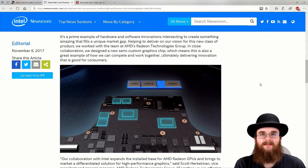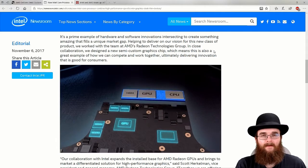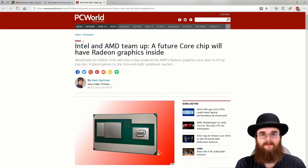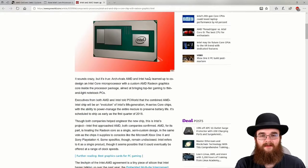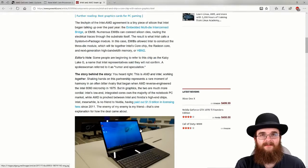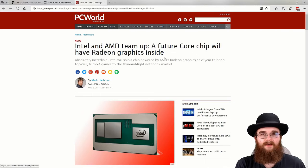So needless to say, this is a very interesting development. To see the red team and the blue team working together for any reason is a big surprise. And there's tons of articles about this. The one that I came across first, which I didn't initially believe, was this one from PCWorld, and then I actually followed the links and went to the Intel site and all of that, and yeah, it's very surprising. I would definitely give it a read and check out some of the other articles. I know AnandTech did a very good article about it.